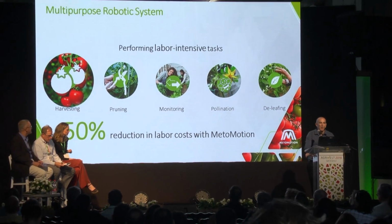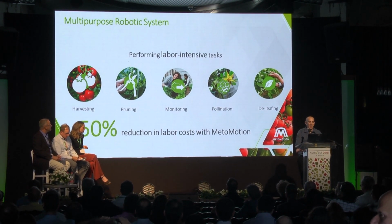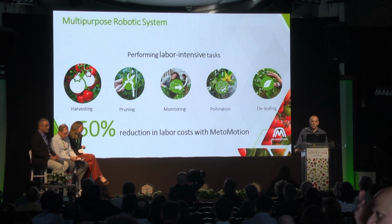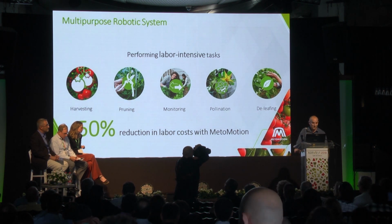MetoMotion is developing a multi-purpose robotic system to perform labor-intensive tasks in greenhouses. Our first application is harvesting greenhouse tomatoes, where we estimate our robot will be able to cut production costs by half.